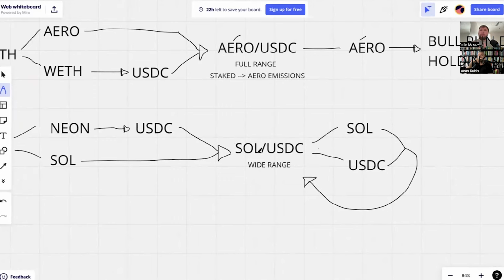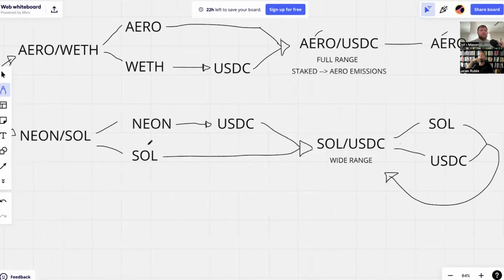Now, this wide range has a lot of room on the top end so that if Sol makes a big run up, I'm earning rewards as I allow Sol to have more room for price appreciation. And so this Sol USDC is not just meant for cash flow or to produce more Sol and USDC. It's more so a store of value that's earning me 6 to 8% a month still, which is pretty exciting, right?